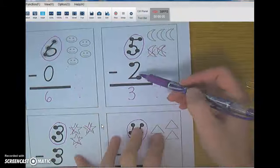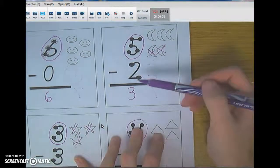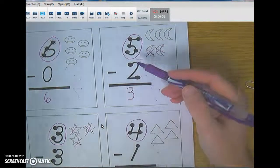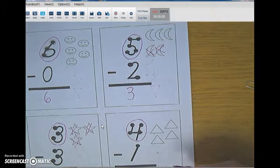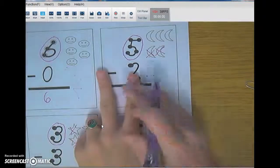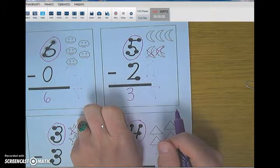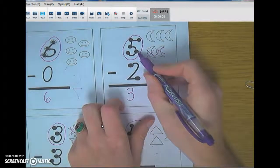Well, honey, you can't take 2 away from 5. Or you can't take 5 away from 2. If I have 2, can I subtract 5? No, it'd be negative. So you have to start with the 5 because I can take 1, 2 away. But if I have 2, can I take 5 away? I only have 2 fingers here. How can I take 5 away? I'd only be able to take 1, 2 away. You have to start with the biggest number whenever you're doing subtraction.